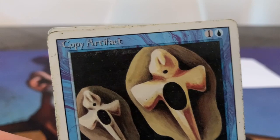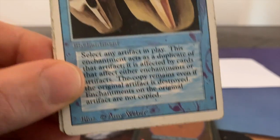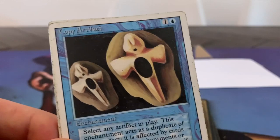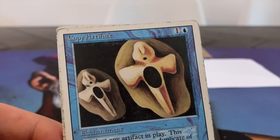Let me just get the camera a little bit closer. As you can see, it's really a dinged up Copy Artifact. And I have a little history with Copy Artifact. I enjoy playing Tron, so therefore I play with a lot of artifacts. So I'm lucky enough to have a play set of Unlimited Copy Artifacts. But as you know, I'm also collecting Revised.